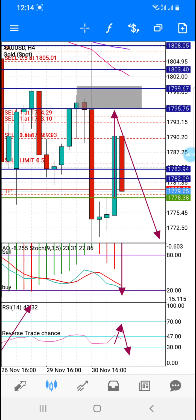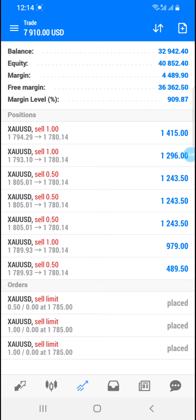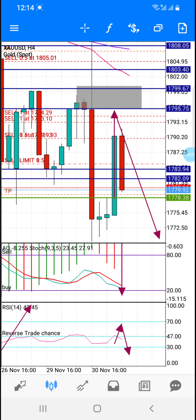Okay, one more draft, so I am out with my TP. With some profit, maybe like 1500, 1500, and 1000, maybe 3000 profit. I am out again. 17,000 last night.